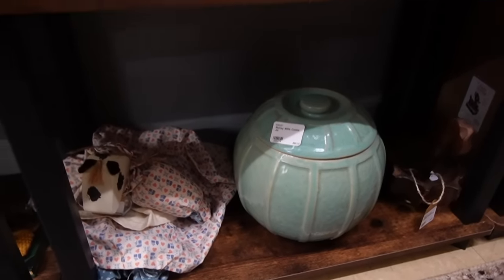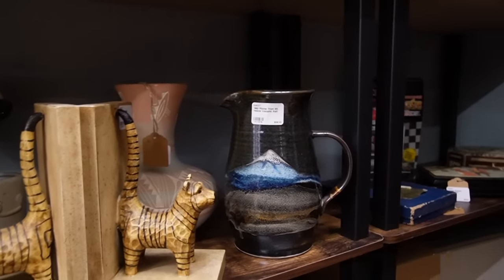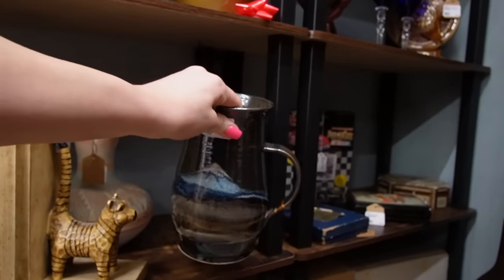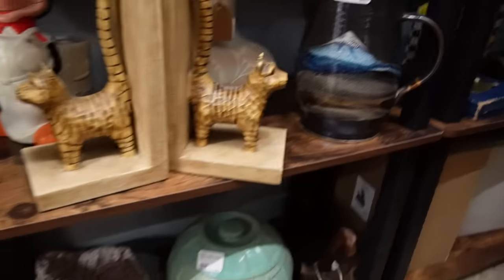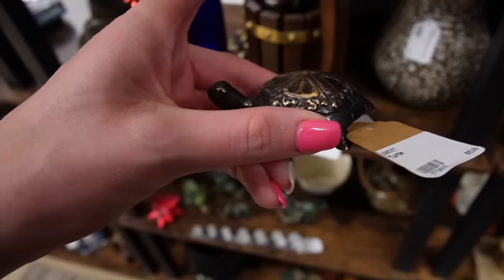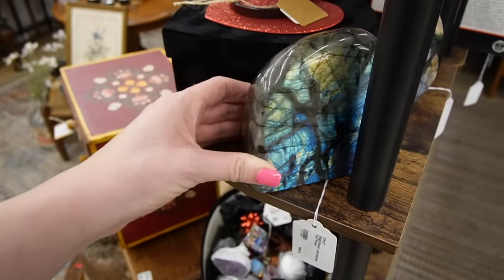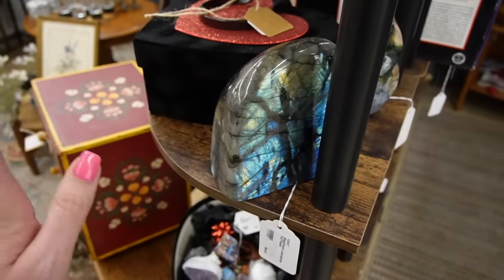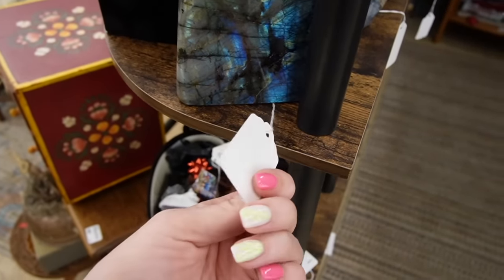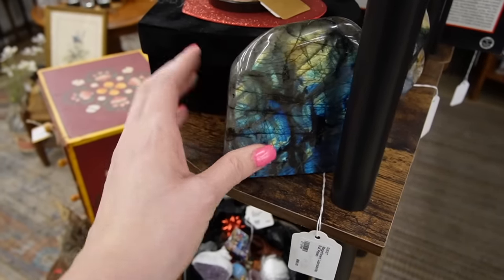There's a McCoy cookie jar hiding down here. And a picture from Mount St. Helens Ash. I like that picture. Nice mountain scene on that. Lots of crystals and stuff in this booth. This turtle is $10. It's made in Indonesia. It has a pretty design. I've never really been attracted to crystals, but walking by this, the way the light catches this labradorite, I'm pretty sure that's what it is. It's $98, so I probably wouldn't spend that, but I just thought that was amazing, the way the light catches it. It's really cool.